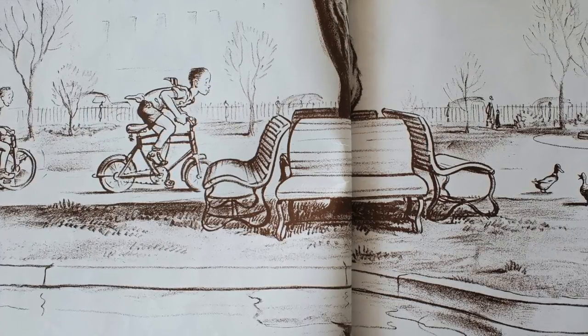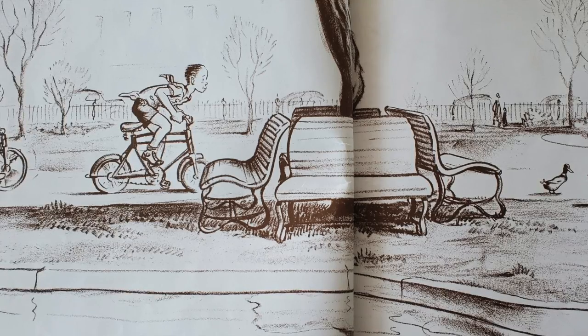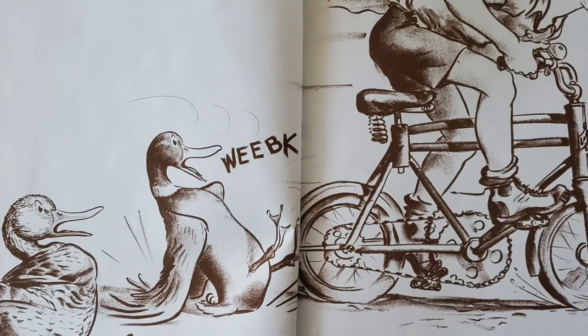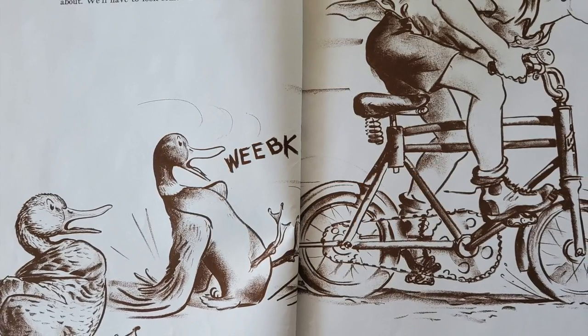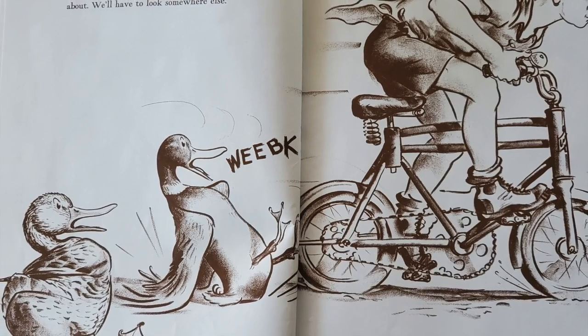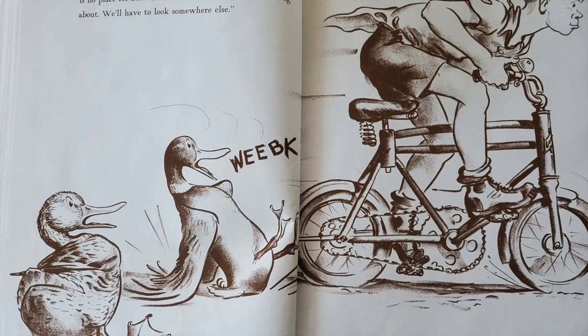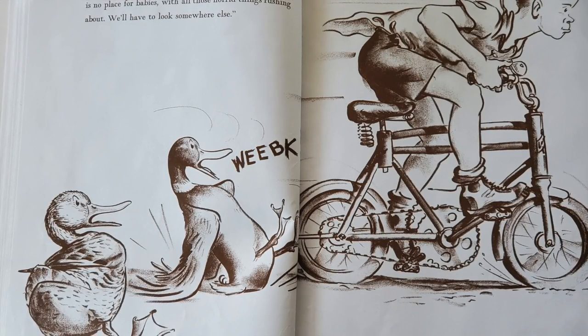What could be better? Good, quacked Mr. Mallard, delighted that at last Mrs. Mallard had found a place that suited her. But... Look out, squawked Mrs. Mallard, all over the dither. You'll get run over. And when she got her breath, she added, This is no place for babies. With all those horrid things rushing about, we'll have to look somewhere else.